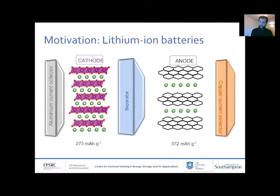And the two things I want to point out are these specific capacity numbers that we have here at the bottom. So these are obviously theoretical values. So this is for graphite, and you can already see that we have a higher value here for the anode than we do for the cathode.